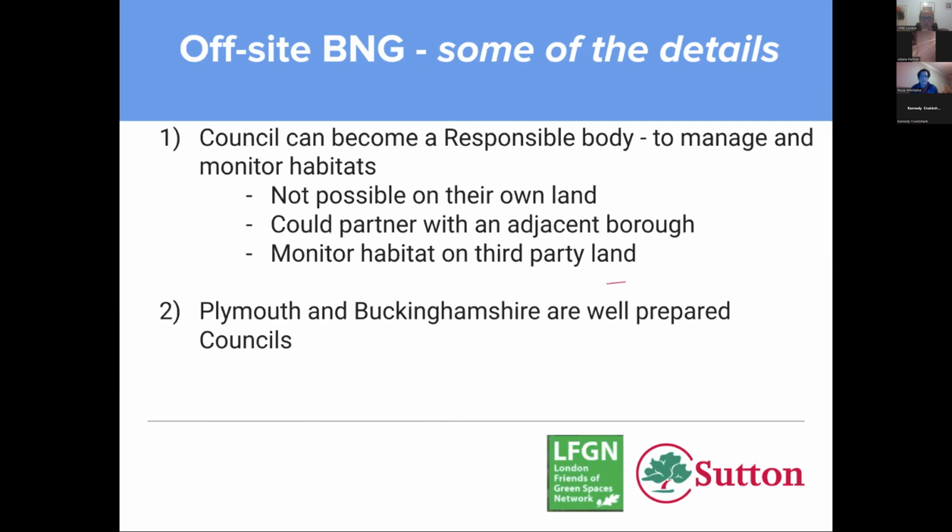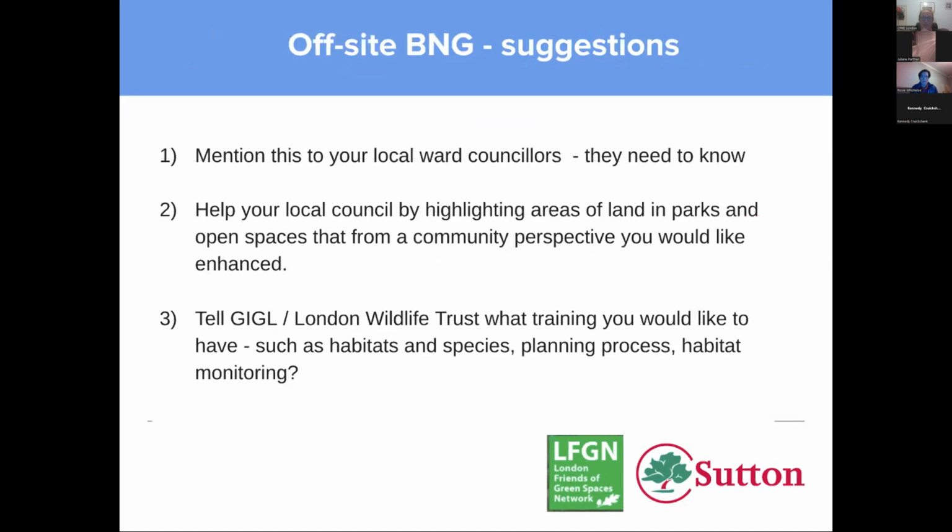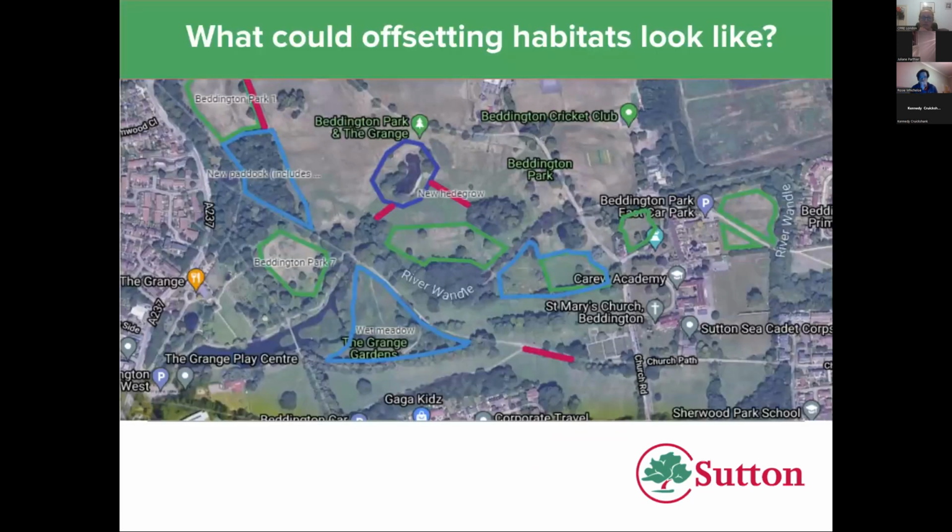But if you're interested, Plymouth and Buckinghamshire are very well prepared councils. If you're interested in what they've done or how they're doing their BNG readiness, then they're good to have a look at. I've just got two more slides, I think. Let's go to this one first. So what could offsetting habitats look like? This is a zoomed in image of Bellington Park in Sutton, just as an example of what could be done at a local level.